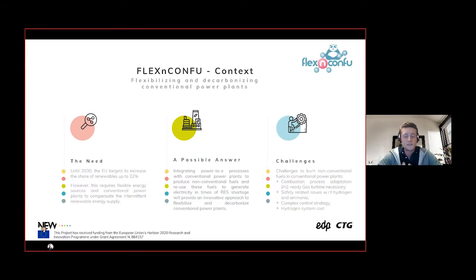And one possible answer to do so, as Nuno also said in the beginning, is to integrate innovative power to X processes with the conventional power plant and use renewable energy as a base to produce a carbon-free fuel via the power to X process, and reuse or re-inject that fuel in the conventional power plant by burning it and producing decarbonized electricity.